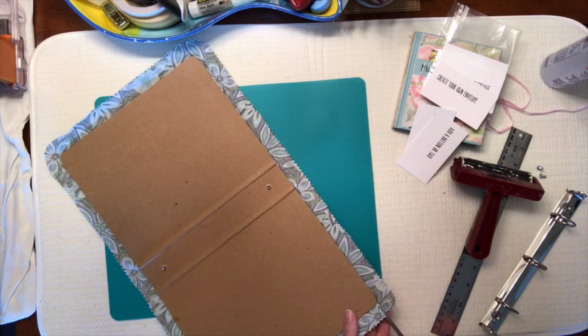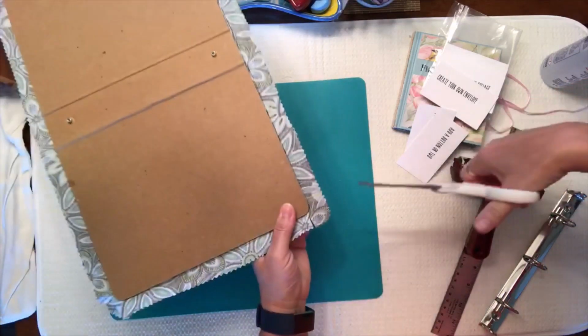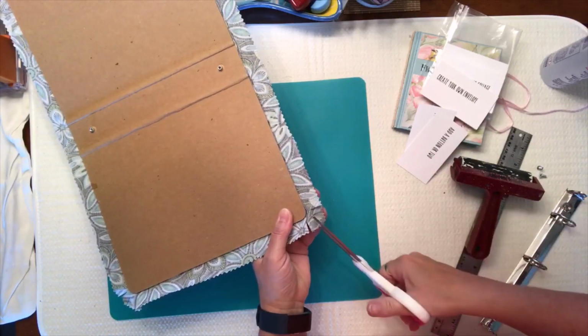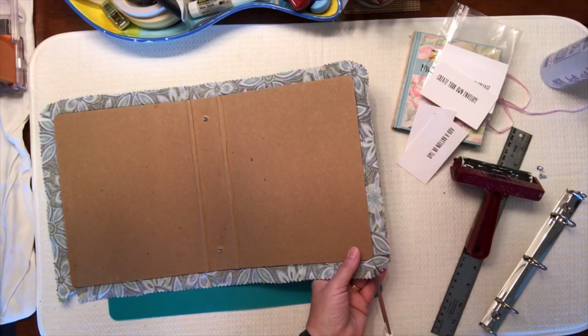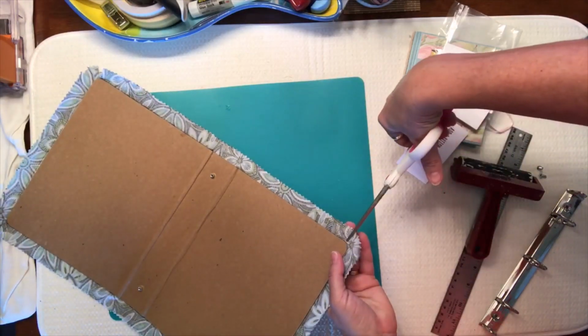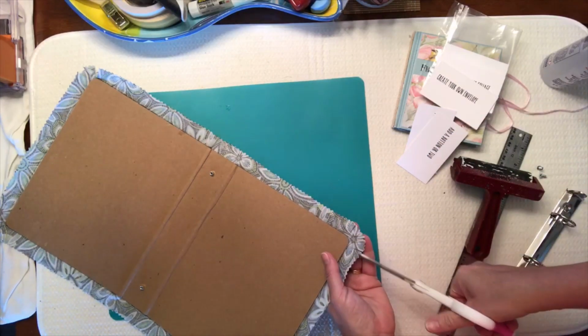So I'm just going to do it at the straight edge. Sorry, you probably can't see that because I'm in limited space here. Like that. And then this one, I may have to clip it one more time, but we're going to start with 4 and see how that works.